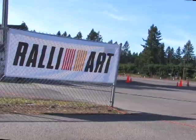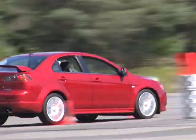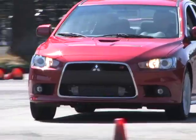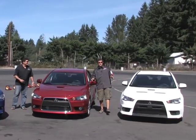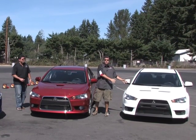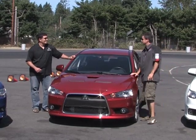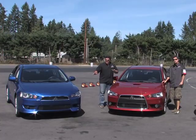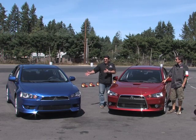Ron, I think this is the car you've been looking for. This is the new Lancer Ralliart edition. This car just pulls. This is a car that kind of sits like the little brother to the Evo, but it's a big, strong, muscular big brother. I've just been turning hot laps in this thing. It's incredible.